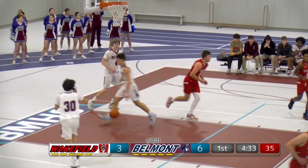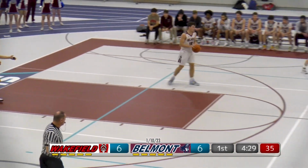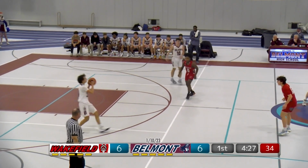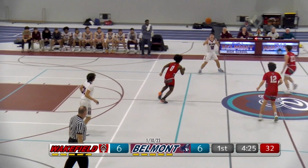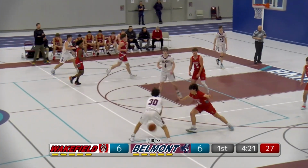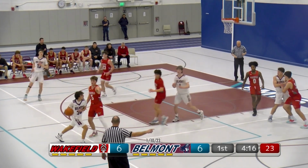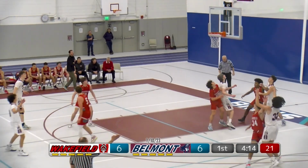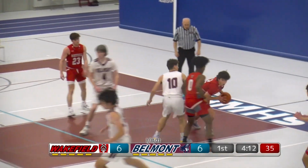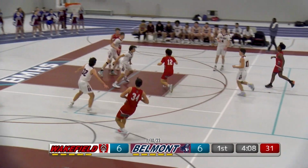He sinks that shot. That's Mike Wilkinson, a senior, one of the captains for Wakefield, who hits that three to even the game at 6. I think if Wakefield can keep hitting those shots, it's going to be hard for Belmont to come back from that, but Belmont's been playing some good defense so far and has been able to break the double coverage that Wakefield's been putting on them. That just falls short for number 32, Charlie Clem, one of the seniors and captains on this Belmont team.